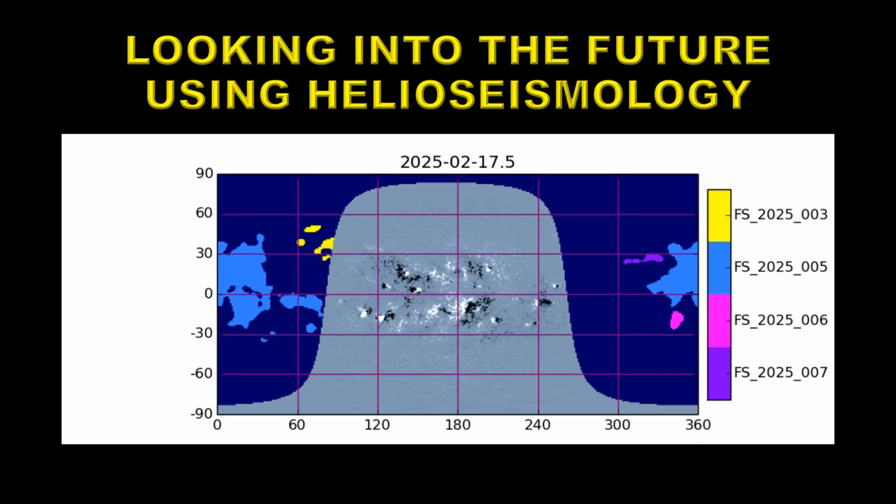We can look a little bit further into the future using helioseismology. That's using the vibrations of the sun to image its far side. And you can see here the blue and yellow patches, which are areas of magnetic field on the far side of the sun, and they'll be moving from left to right. So in the next few days, we're not expecting anything particularly large, but in about a week's or so's time, we should be getting a very large patch of magnetic field coming back both north and south. So that'll be something to look forward to.